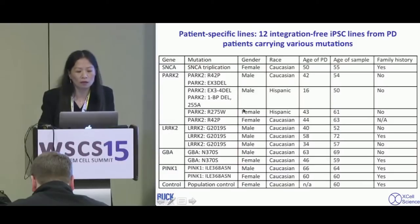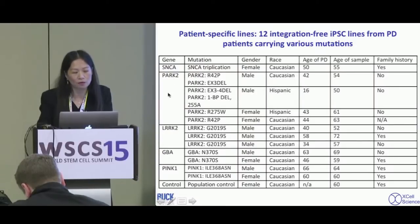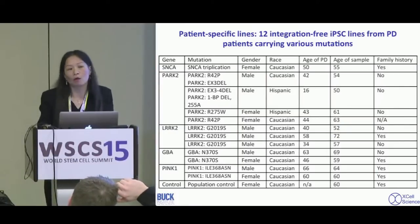Here I also have a list of the lines we have made. It's just a sub-list. As my lab is focused on Parkinson's disease, we have made disease lines from Parkinson's disease patients. For example, these are lines from patients carrying various mutations, for example PARK2, LRRK2, GBA, and PINK1. All of these were generated by Sendai virus.